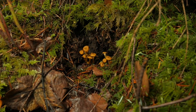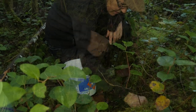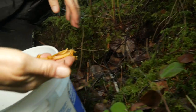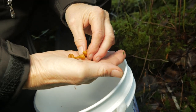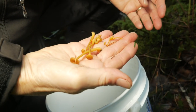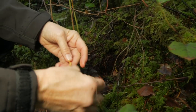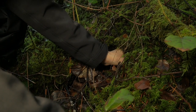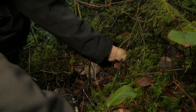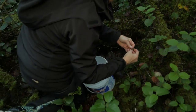Finally, we spotted a little cluster of winter chanterelles. They have a distinctive shape and color, and once you know what to look for, they really stand out. They are delicate and usually come out quite clean. It was our first find of the day, and Marilyn had to dig a bit to get them out. When you've been searching all day, you don't want to leave any behind.